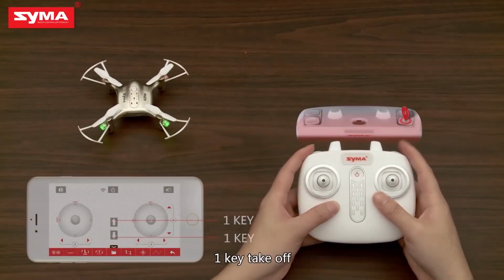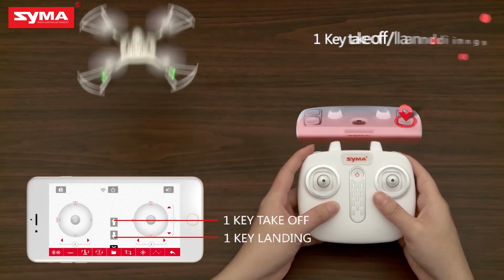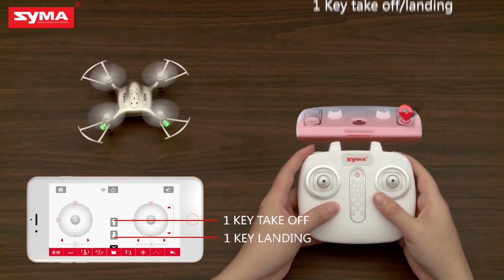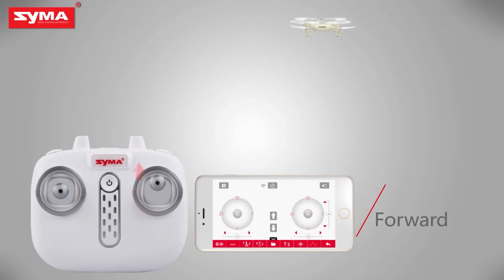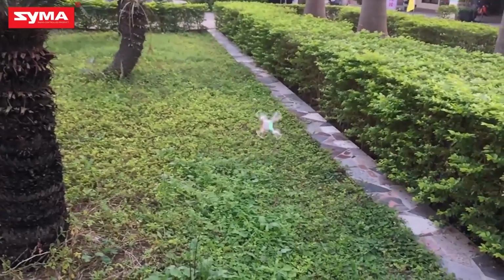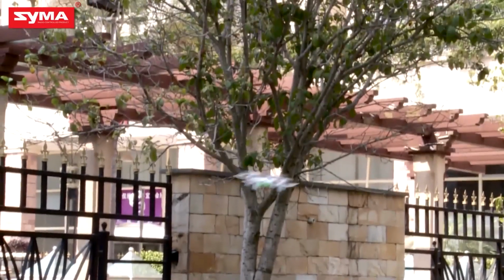The hover function allows you to leave the drone in one spot as if there was an invisible wall holding it in place. One key takeoff and landing feature simplifies operation and decreases the chance of crashing into something while taking off or landing. If you want more excitement from your flight, then press the roll button on your transmitter while moving the forward or backward stick. The closer you are to the ground when activating flip mode, the faster speeds will be reached during flips.